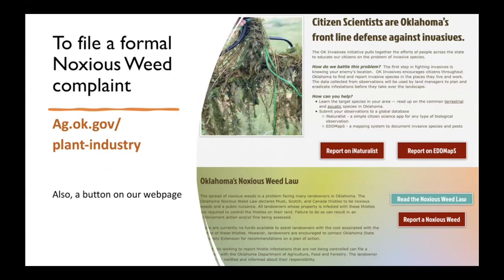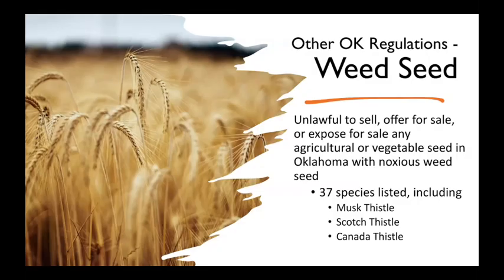form to fill out. It's in the plant industry section of the web page, but you can also go to our web page, where I have added a button to read the noxious weed law and get to the noxious weed law form. We do have a few other regulations that are specific to noxious weeds or invasive species. There is a regulation for weed seed. It's unlawful to sell, offer for sale, or expose for sale any agricultural or vegetable seed that has a noxious weed. And this is a different list.